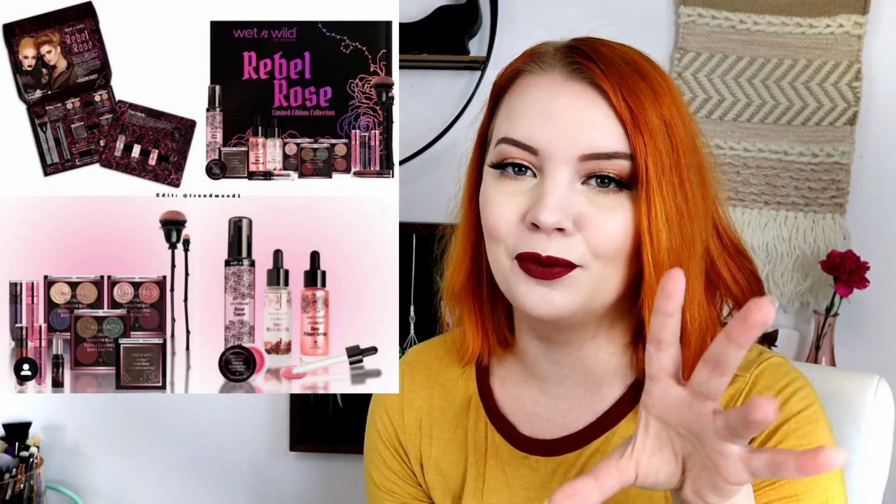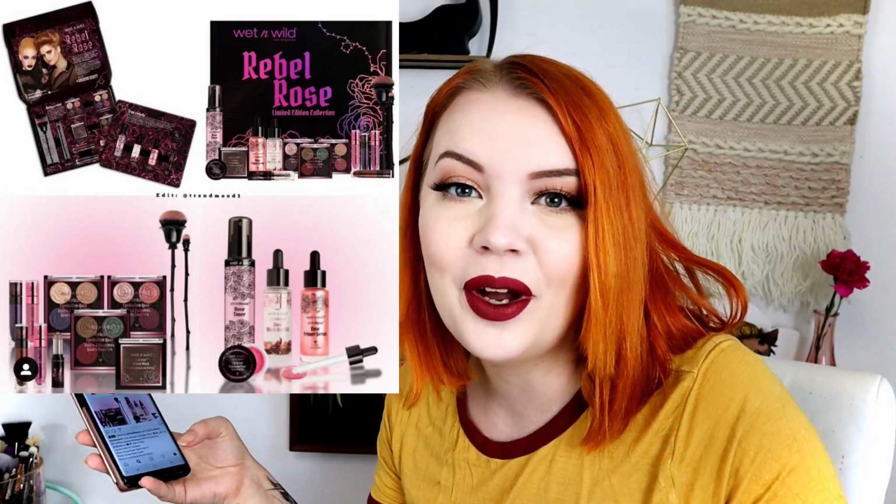I really like the fun rose looking brush. It's pretty unique. I like Wet n Wild's themes. I feel like sometimes they do more than other brands when it comes to originality. Yeah, it's just kind of cool, and it's affordable, so I don't feel bad about saying, hey, I would pick that up.